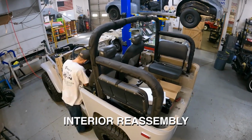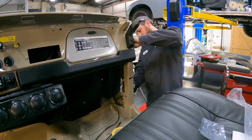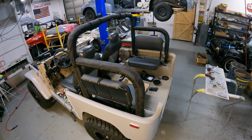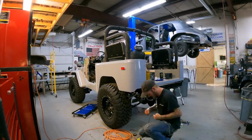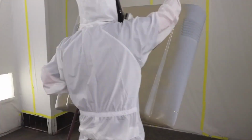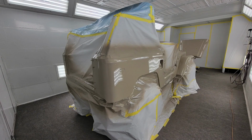That's because the restorers still needed to reassemble some components in the interior. And the exterior needed to visit the paint booth. It's hard to imagine why the restorers ignored such an important part of the restoration up till this point. I guess they were saving the best for last. I was right after all. This is by far one of the most satisfying moments of this restoration.